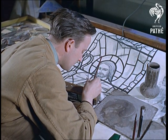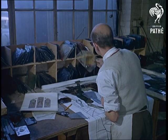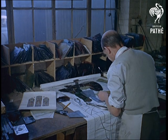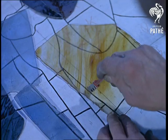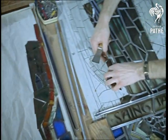Such is the beauty of rich stained glass. It has survived many changes of architecture and maintained the art of medieval men. Traditional methods practiced in the days of Chaucer have hardly changed. But this is the age of concrete.